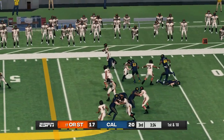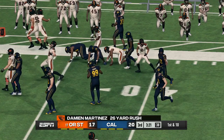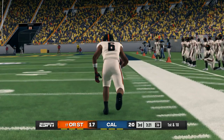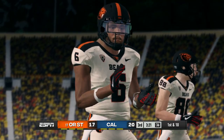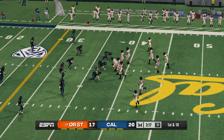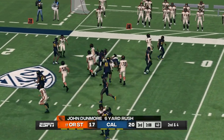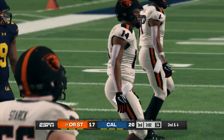Give to the tailback. He's at midfield. And they tackle him at the 38. First down. From the 38-yard line, it's first down. And they get nice yardage on that run. That'll make it second and four.